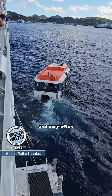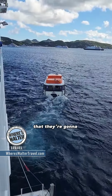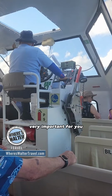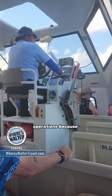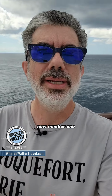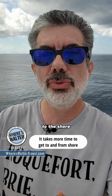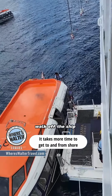And very often, like here on the Oceania Sirena, it's actually the ship's lifeboats that they're going to use to get you back and forth. Now it's very important for you to understand tender operation because it will impact your visit to the port. Now number one, it takes much more time for you to get from the ship to the shore, because you can't just simply walk off the ship and go.